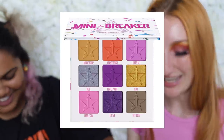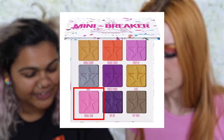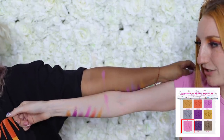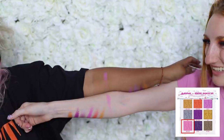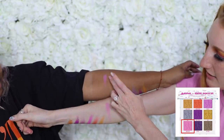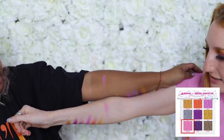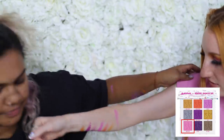So, the next shade is Bubblegum. Ooh! And then on me. Okay, that comes up a lot better on you than it comes up on me. Do you think so? I feel like I can't see it at all. I think definitely at this upper part of the swatch, it fades out down here, but up here, I can see it much better. Yeah, right. Go in with a second layer.